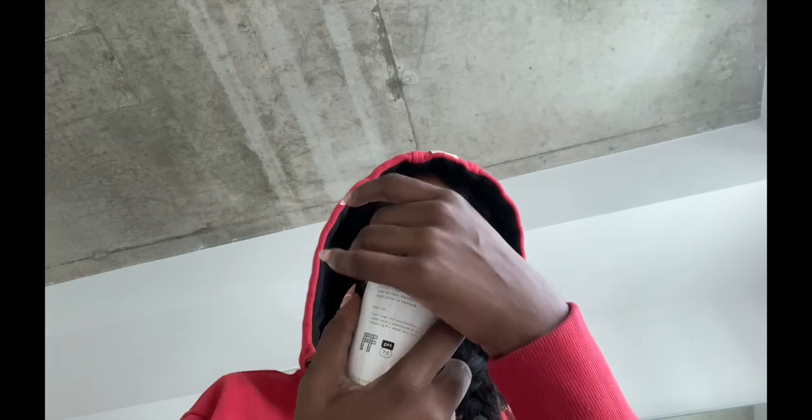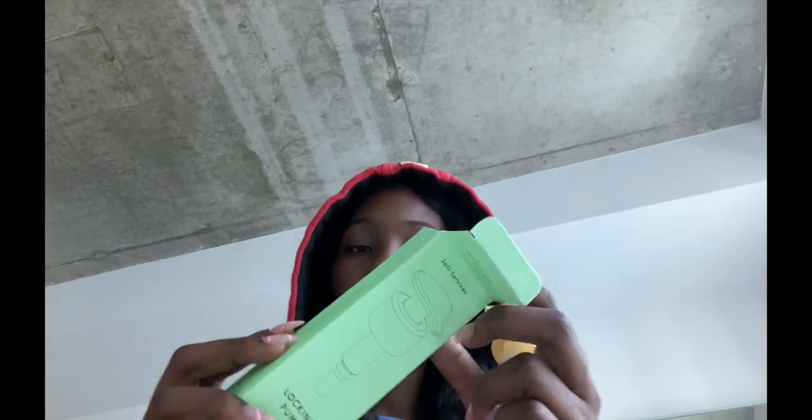Let's see if it smells like anything. It literally smells like air. I don't smell anything. Oh, and that's what the pump is for. The reusable pump is for that. Okie dokie, perfect. Love this. Okay, so let me break my boxes down. Actually, let me just put them inside a bigger box. But yeah, that's it. Let me go ahead and get ready and I'll be back once I'm done.